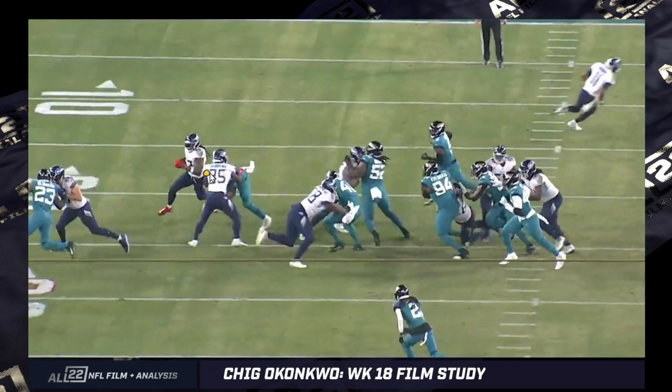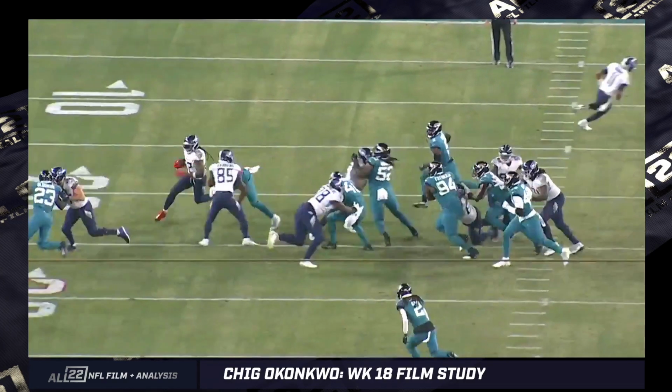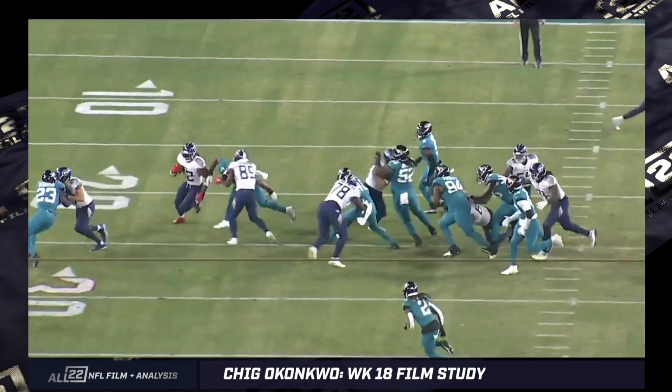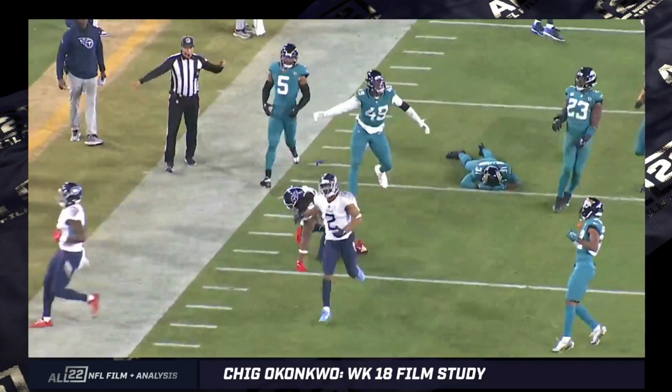And then now again with his left arm a second time. You can see Trayvon Walker is a monster. Absolute monster. 6'5", 275? There is no way you're breaking his posture like that unless you're holding. So it was an obvious hold. Still ends up being a great run by Derrick Henry. He got called back. Fantastic play by Arden Key. And I think a DB in there also forced a fumble.